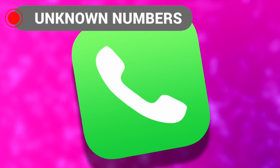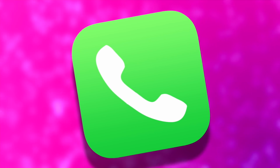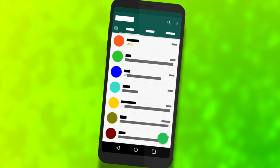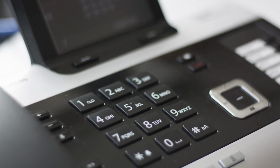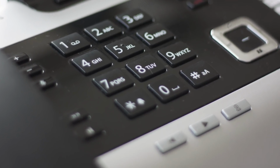Next up is unknown numbers. For this one, you need to open your recent calls. If you have many recent calls from unknown numbers, then this is a clear sign your phone has a virus. Have you ever been called by one of those automated machines? Well, sometimes those are just hacked phones.